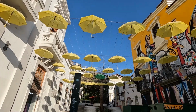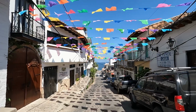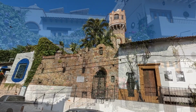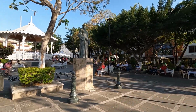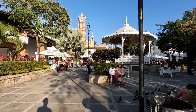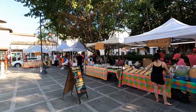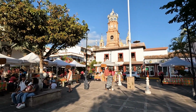Make sure to walk around and check out the streets in Puerto Vallarta's El Centro, which is lined with lots of colorful hanging banners, as well as lush tropical vegetation and some cool examples of architecture. You'll also find the Plaza de Armas, the main square, where there are vendors set up selling a variety of goods, from tacos to enchiladas, quesadillas, burgers, and refreshing drinks. There's a little bit of everything, all with a nice view of the Church of Our Lady of Guadalupe.